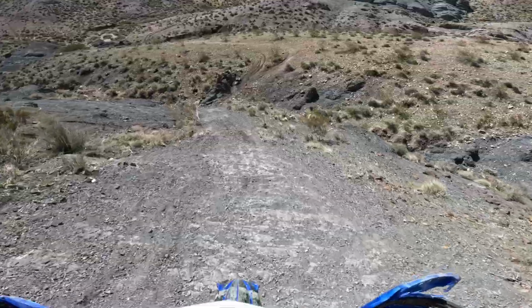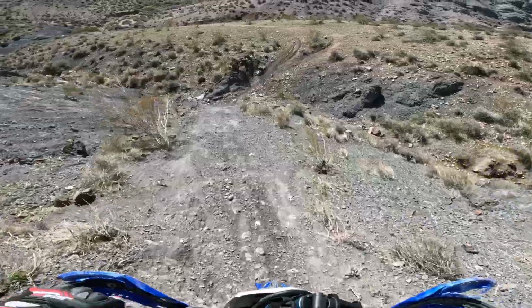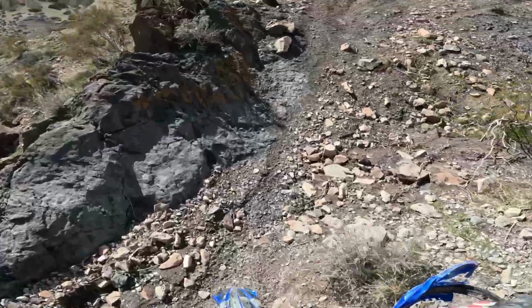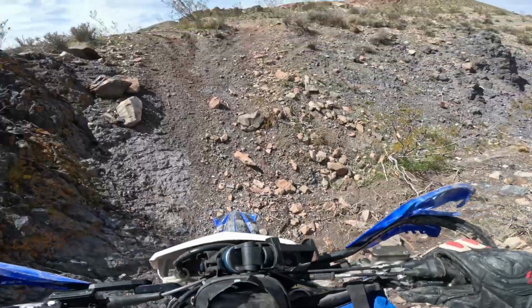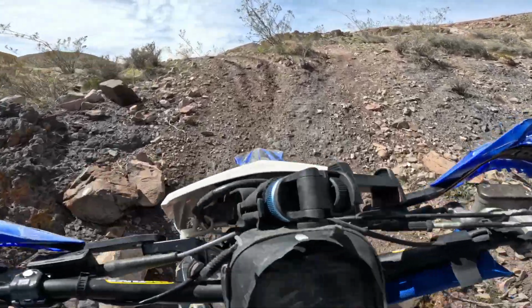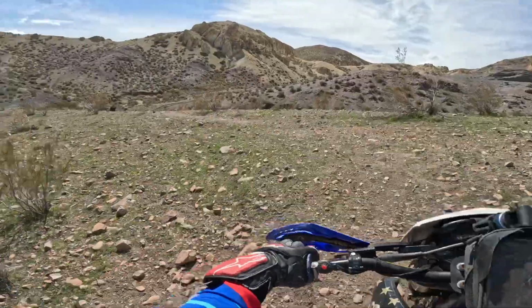Alright, so we both made it up. We're going down the back side of that mountain now. Really steep descent. And I forgot to start the bike. That has a lot to do with just fatigue, not being able to get my thumb over or dropping the clutch. I was going down in first gear.